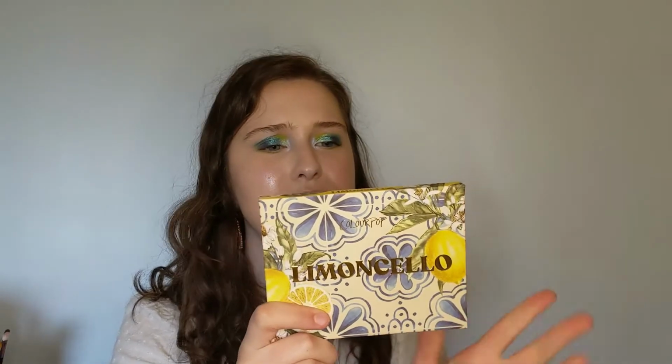I mentioned this palette earlier. This is the Colourpop Limoncello. So the name, the packaging, this just gives you like summer in Italy kind of vibes, you know? I spent 2 weeks during the summer in Italy almost 2 years ago, so I guess I would know what summer in Italy vibes are like. But this is a stunning, stunning palette.